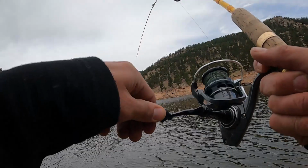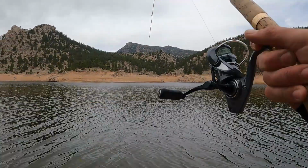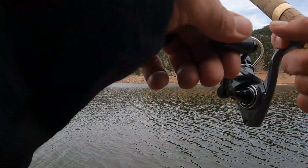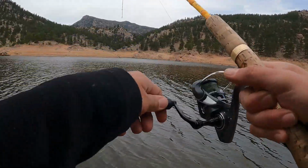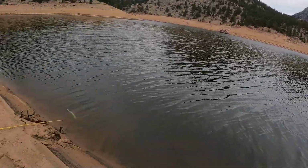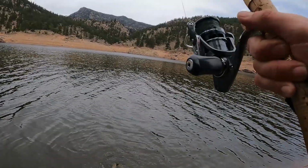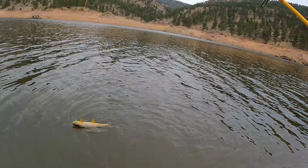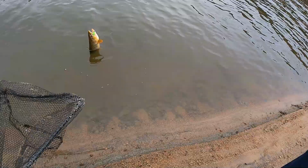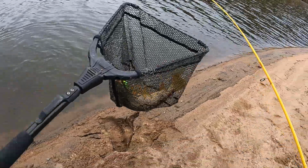There we go. Thought I felt something. Ooh, that one feels pretty good actually. That one feels pretty solid. Haven't seen him yet. Oh yeah, that's a big one. That's a big brown. Ooh, solid fish. Biggest brown of the year, I think. He's not that big. Just fighting like your typical brown, which is a monster fight. Sweet! Number two for the day.